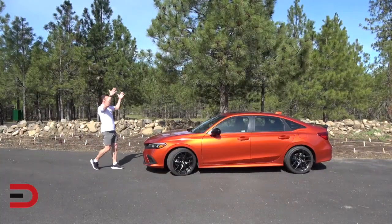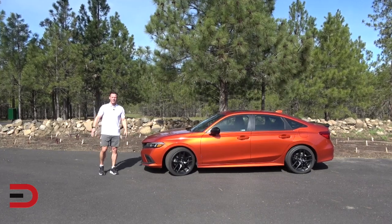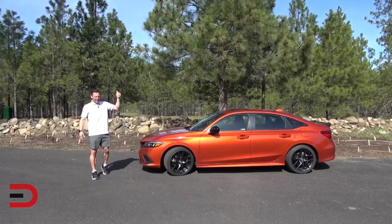Here it is in the flesh, the 2022 Honda Civic Si. This was all the buzz back in November.